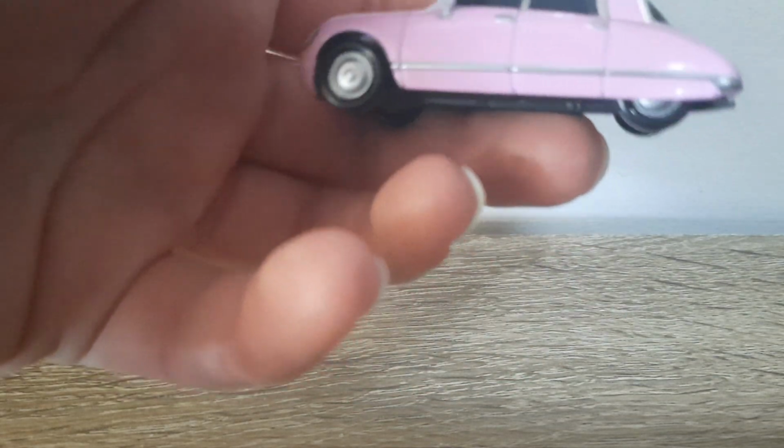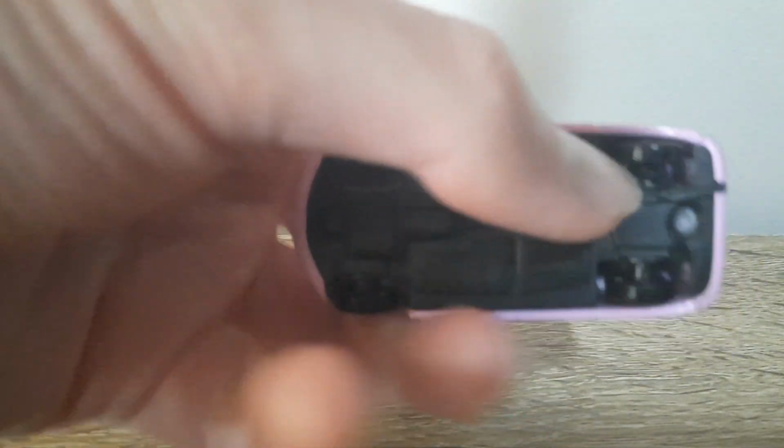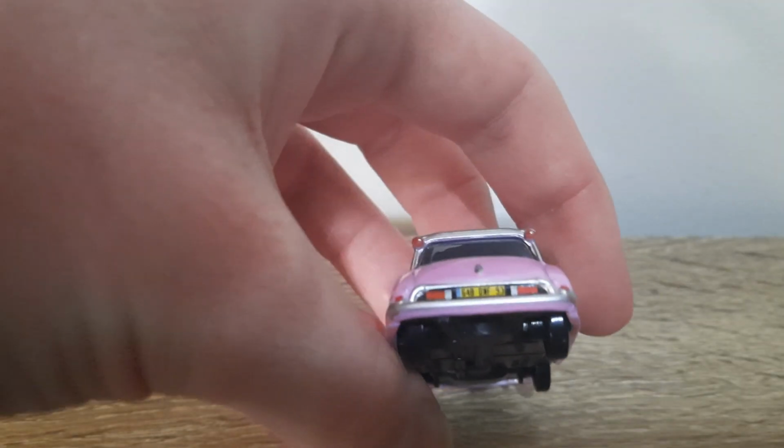The front headlight, side mirrors, silver rims with black tyres. Nothing interesting about her, really. She's a fairly plain car. A nice one, but a plain one as well. The license plate reads 648 DWF 93. And we've got the back headlights.